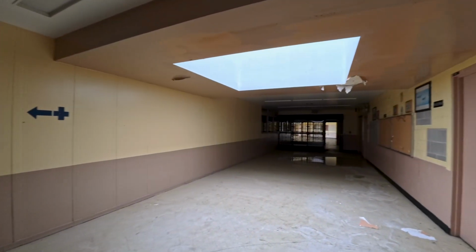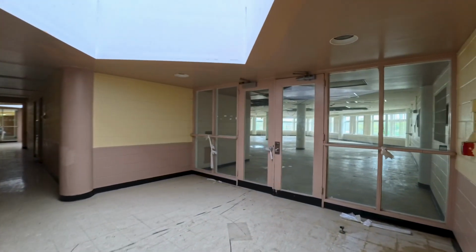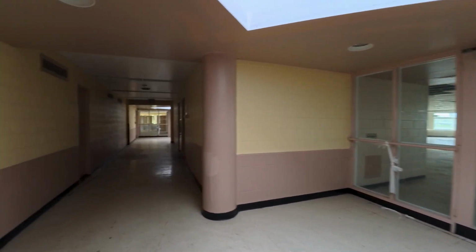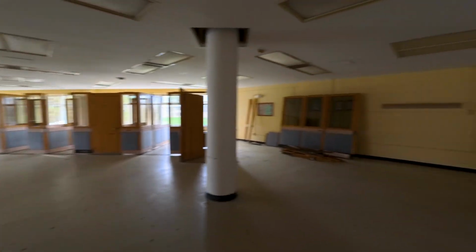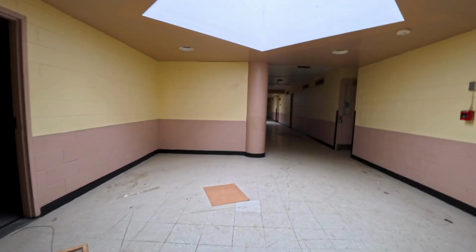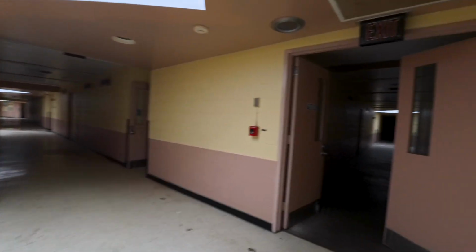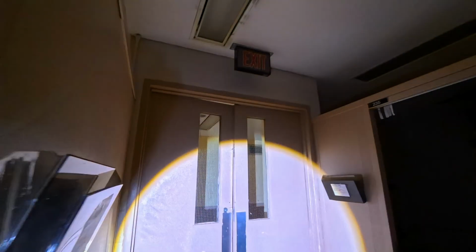Whoa. Oh, look at it. Someone opened up the door so we don't have to. That's so nice of them. Alright, we're not really sure what's going on here. Just a bunch of offices. So I'm going to guess we have to go down one of these little corridors right here. Now this looks inviting.